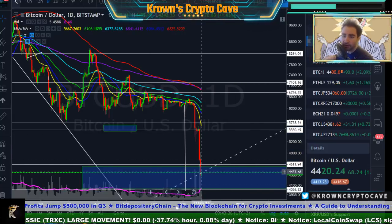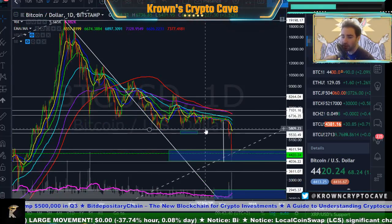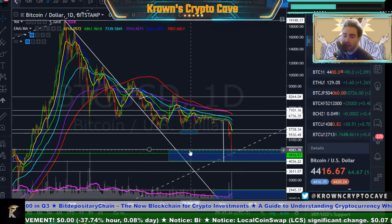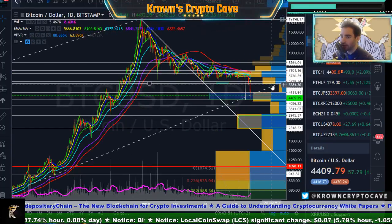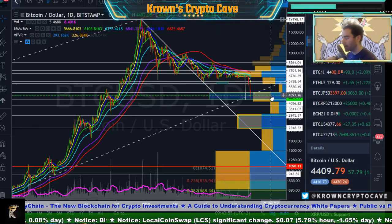So again, as always, support and resistance is not necessarily a single line, as I think a lot of people would have you believe. It's typically a range. So we are in that range, hitting all these areas. Again, if we put on the volume profile as well, you're going to notice that we're in a very thick volume node, after shooting through this 5,500 level all the way down to the mid to low 4,000s, which we've been speaking about for a long time.